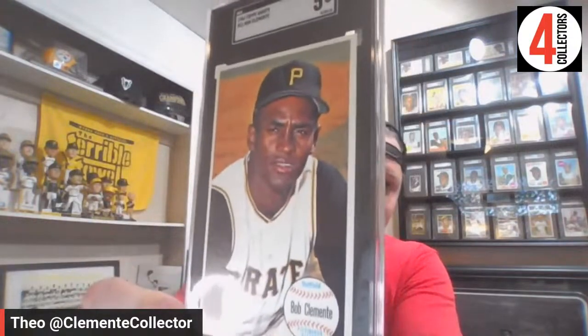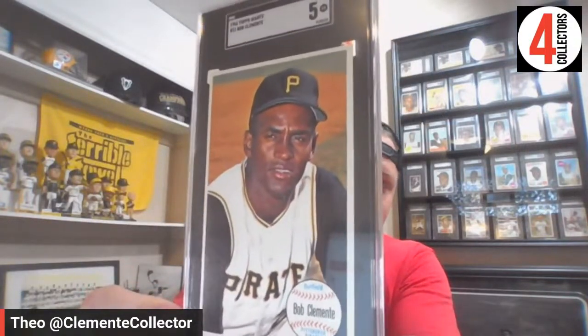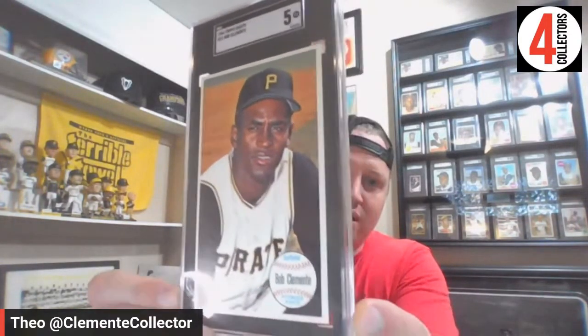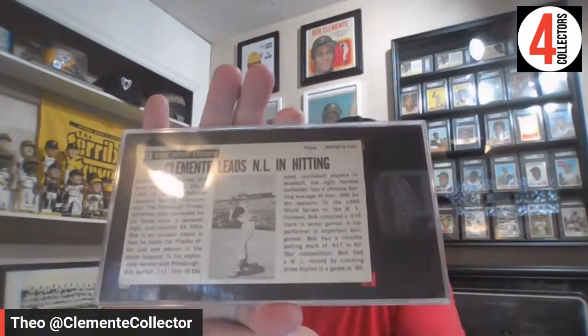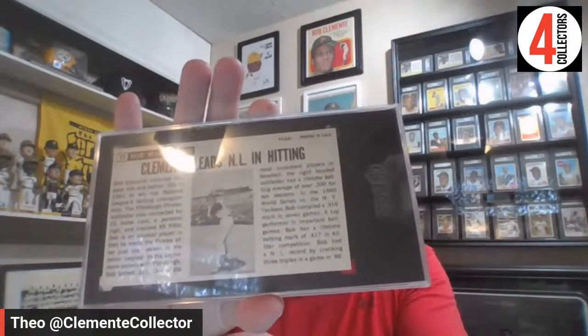Thank you. So let me go to my number 8. It's a pretty common card, probably one of the more affordable cards I'm going to show today. It's the 1964 Topps Giants card. I know a lot of people have seen it, but I just think it's an awesome image of Clemente. I also bought this ungraded and got a 5 from SGC, which is really cool. I love these Topps Giants cards. I think it's a great way to collect some of the stars at an affordable price. So that's my number 8.